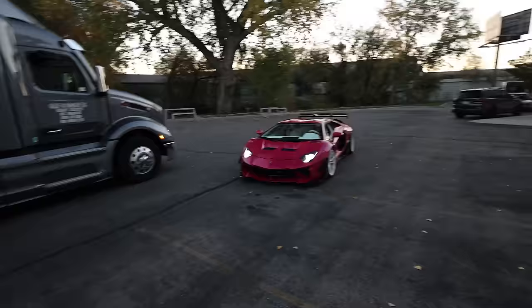I wish you guys were here in person, because one of the hardest things to capture on camera is this carbon fiber. The whole thing is just perfect. This is automotive perfection. Also, license plate, slightly illegal because it's tilted down, but don't worry about it.